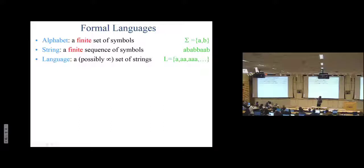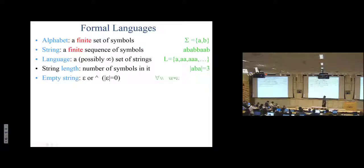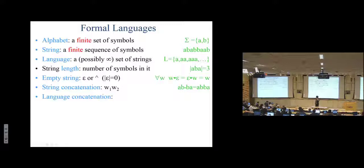Here's a language that, in terms of regular expressions, is A star, or more precisely A plus, say. The length of a string is simply how many characters are in it, how many symbols long it is. The empty string is the string that has no characters at all in it. It's the unique string, just quote, quote. It's just the string of length 0. It's the unique string that has that length. There's no other string that has that length other than the empty string. String concatenation is simply the juxtaposition of all the characters of one string with the characters of another string side by side, and order matters because W1 W2 is not the same as W2 W1. It's not commutative, but it is associative.